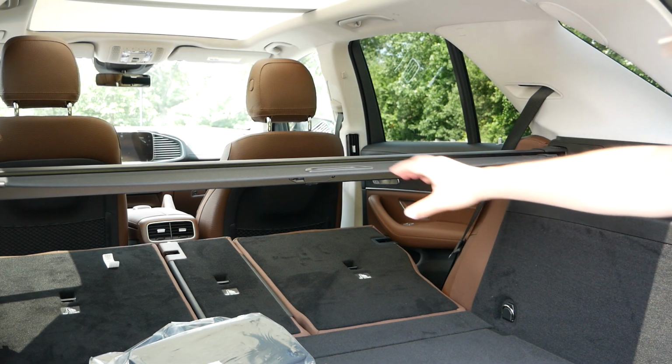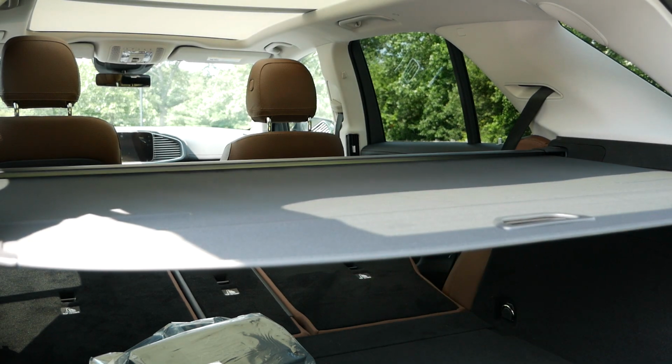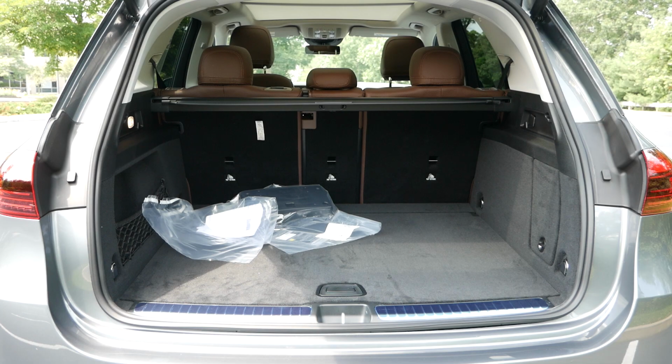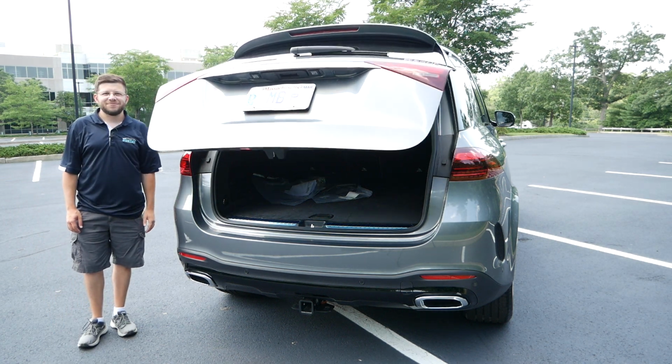Equipped on our GLE, we do have a rear cargo cover, which will keep all your valuable items out of sight. So if you are like me and you have camera gear or anything else of value, you can leave them back here and have that peace of mind knowing that no one will be able to peek in and steal what you have. And then once you're done, just press the button and the liftgate will close automatically.